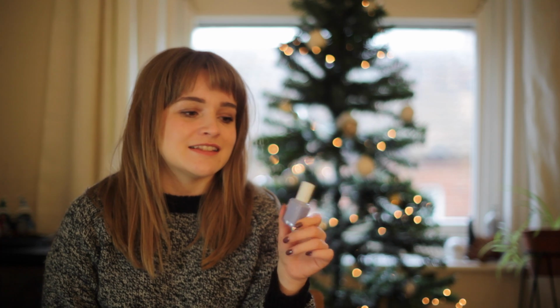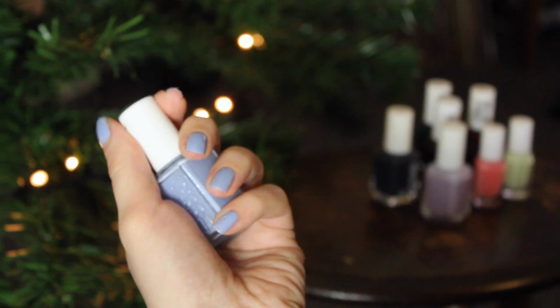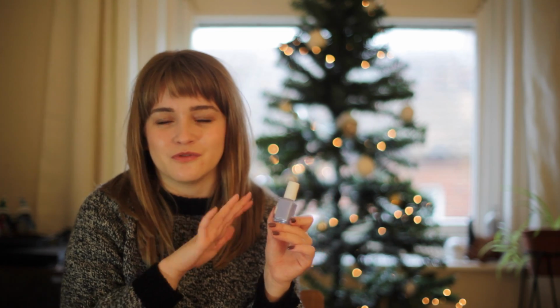Another one that I can remember the entire blogging community going crazy about when I first started blogging is Bikini So Teeny. It is the classic blue. Essie described it as a sparkling cornflower blue. It's definitely got a little bit of shimmer to it, a little bit of a sheen to it if you look particularly closely, but it's just really flattering on the nails. I never thought that I would like a sort of shimmery blue, but it's one of those ones that you can get away with because the shimmer is so undetectable.